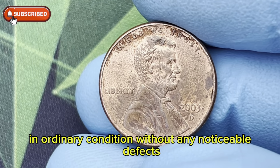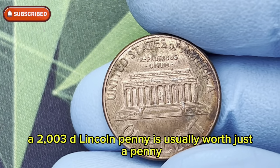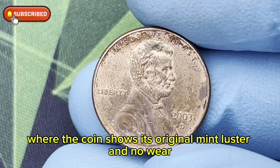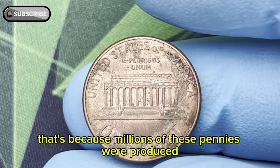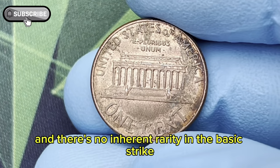In ordinary condition, without any noticeable defects, a 2003 VDB Lincoln penny is usually worth just a penny. Even in uncirculated condition, where the coin shows its original mint luster and no wear, collectors might pay only a few cents to a couple of dollars for a standard example. That's because millions of these pennies were produced, and there's no inherent rarity in the basic strike.